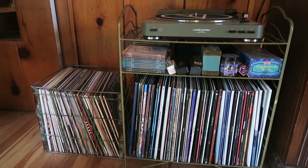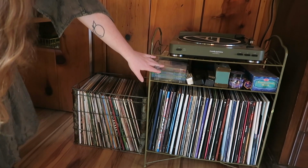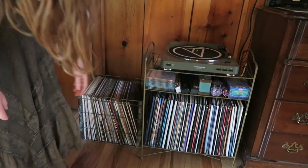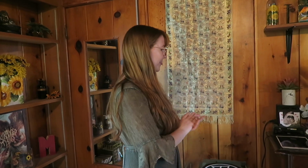They go from A to Z in this order, and up here I have a bunch of CDs, some harmonicas, just some extra incense and stuff like that. But I have a whole video about my record collection and my record player. If you want to learn more, I'll link it on the screen.